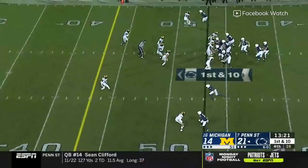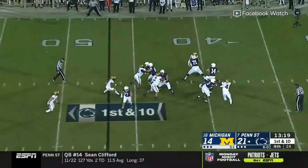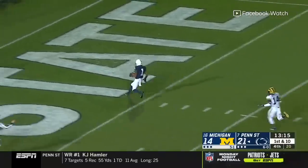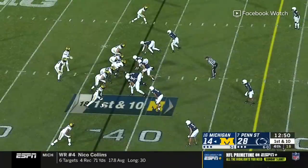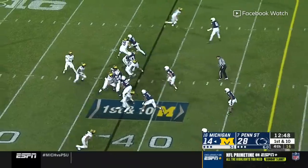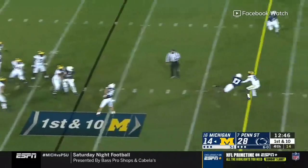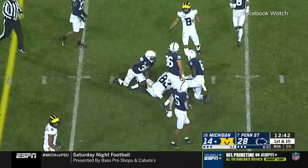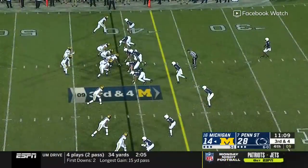And that kind of cushion there on third down. And Clifford, after converting, looks to find Hamler deep. He's got a touchdown, Penn State. Patterson faked the run, threw it across the middle, in and out of the hands of Taylor, and caught by Eubanks.